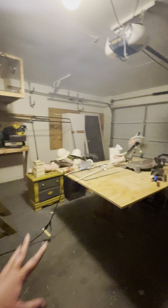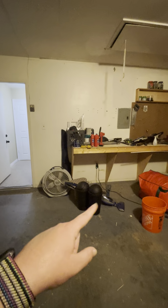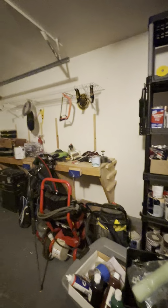This is why I think they did a lot of stuff maybe possibly themselves, because they've got all the tools and they look like they might be pretty handy. There's one outlet that I can see under here, and as for if there's another one, it's possible. I just don't know where it would be because I can't see behind all the stuff.